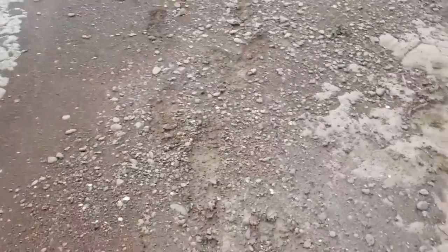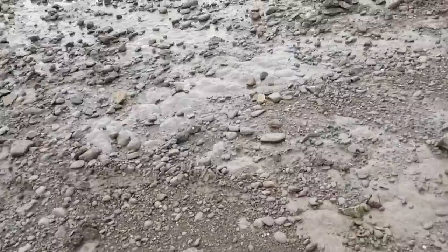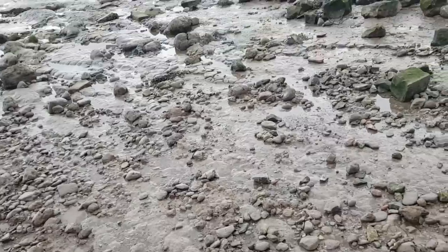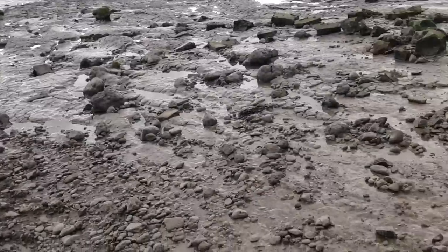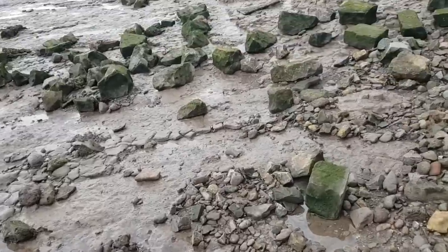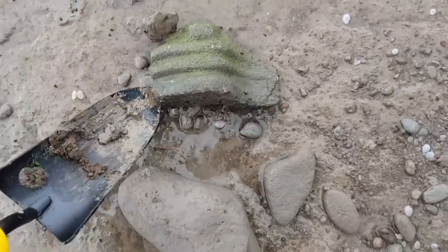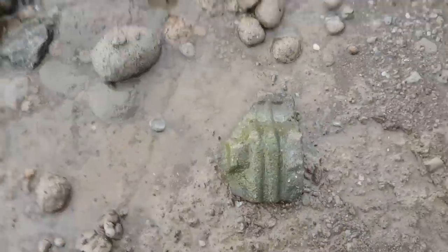Let's just bring you with me. I'll go down on this bit because it looks okay to walk on, I think. See if we can spot anything. God, I'd love to go out and dig through the real muddy bit, but too risky. But this is enticing me in. Look at the shape. That's really nice, isn't it? I wonder what that belonged to. It's pretty neat.